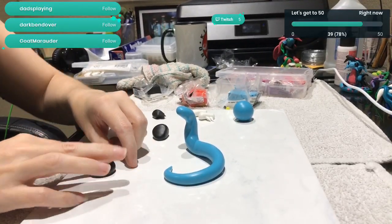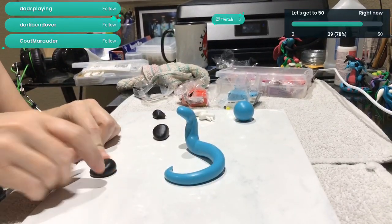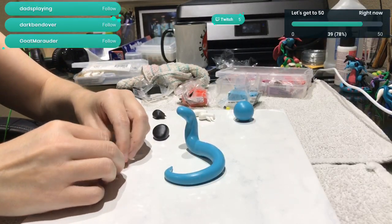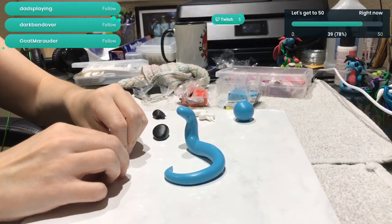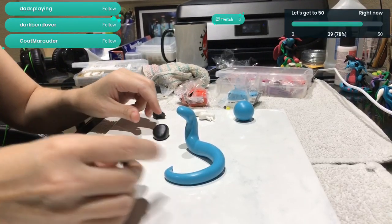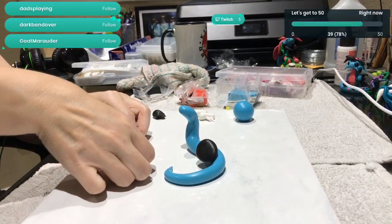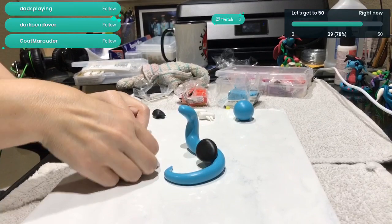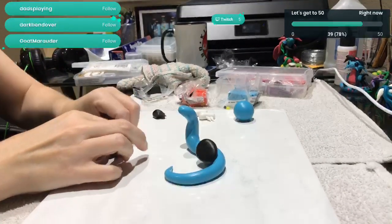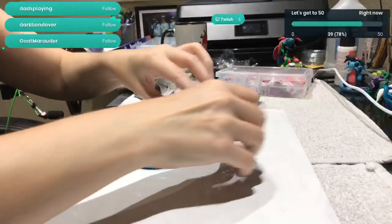So, for those watching that do not know how I normally make haunches, I flatten one end down and leave one end up. And then give the bottom a little flatten and kind of shape the top here. And so, see, this one would be this one. And then this one would be the one that is underneath.